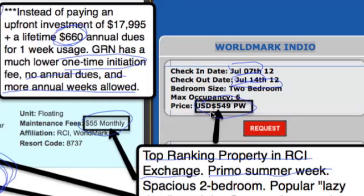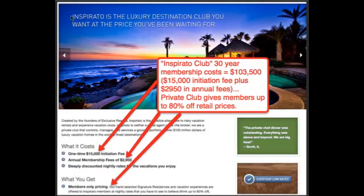I truly believe it is the best travel offering on the face of this planet, and that's why I'm pretty passionate about it. When you compare us to other clubs, I think you'll find there's absolutely nothing that touches us.